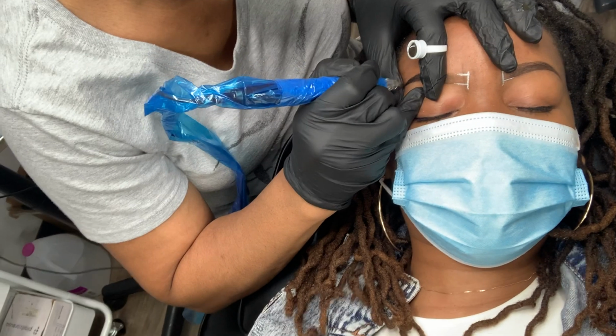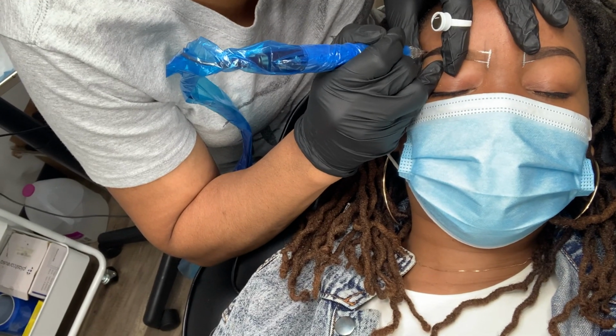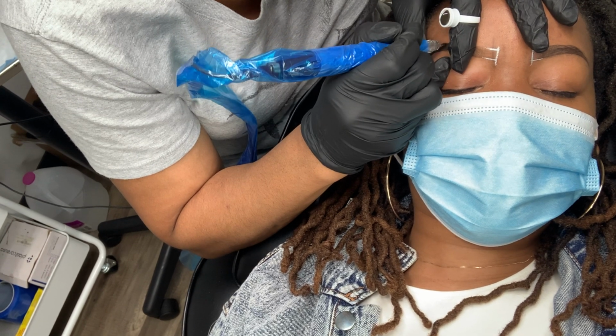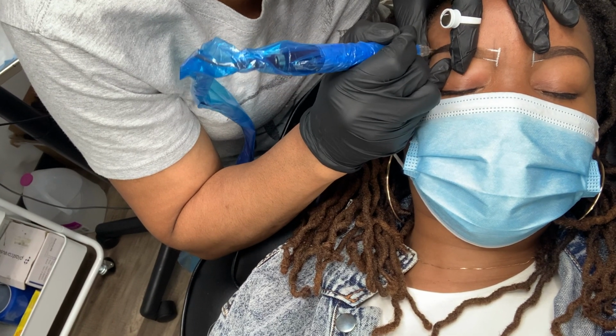The process of getting ombre brows done was not that painful. It's more like annoying more than anything as she passes the tattoo gun, or the ombre gun, over the skin.